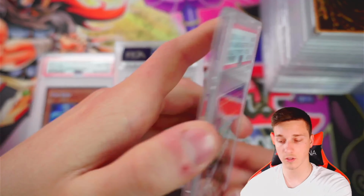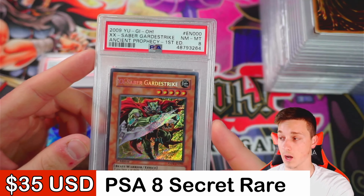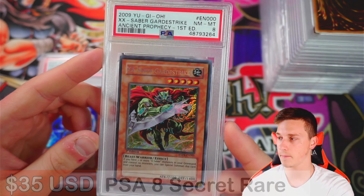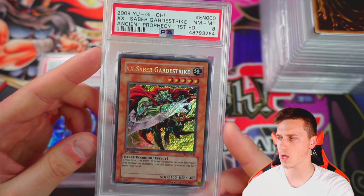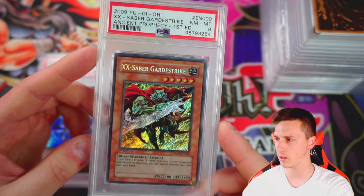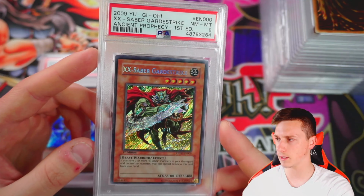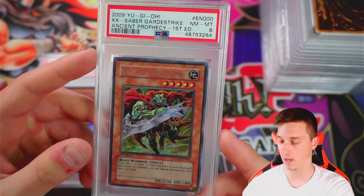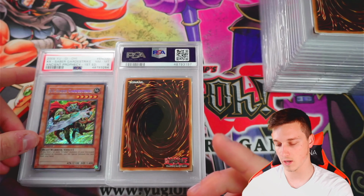X-Saber Guard Strike is our next card. Again, a card that I pulled on the channel. Might be when I pack battled Yu-Gi-Oh a very long time ago. I can't remember. But there we go. X-Saber Guard Strike, Ancient Prophecy First Edition. Very nice set. Hard to come by in First Edition, by the way, only coming from the tins.